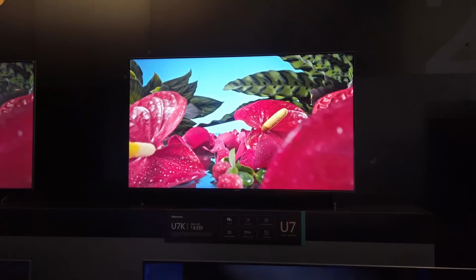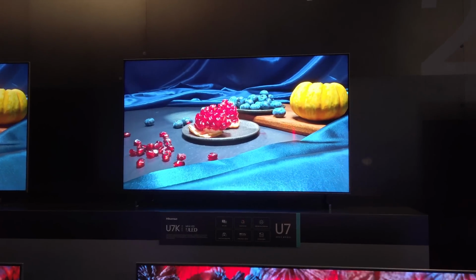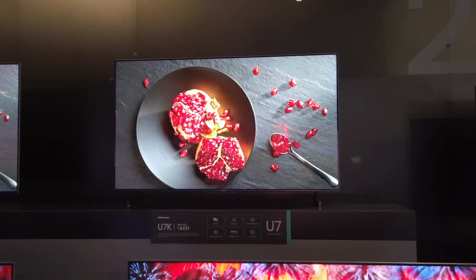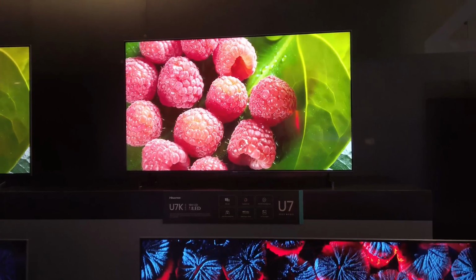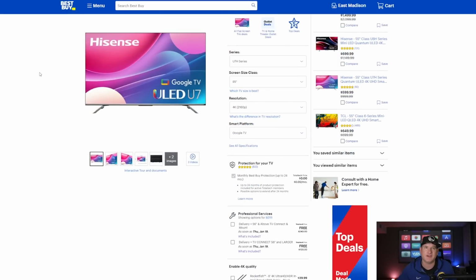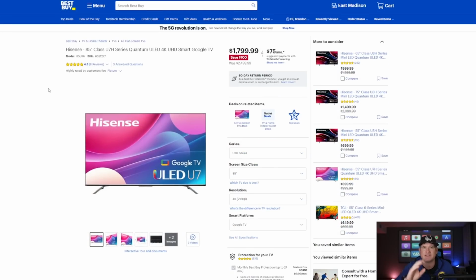But the U7K is supposed to be 1000 nits or brighter. It does, again, have double the dimming zones of last year. It's 120 hertz, or it could be a 144 hertz panel. I'm not sure. I'll have to check on that one. But overall, it's going to take what I thought was a great value TV and make it even better. And the U7H was one of my favorite TVs that I reviewed lately because the 85-inch is only $1,799.